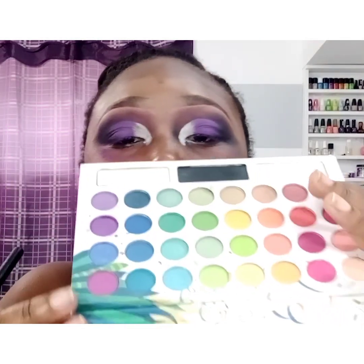And now I'm using this lighter purple here for the rest of my lid.